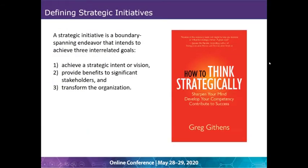Now, before we continue, I think it's important for us to define what we mean by the phrase strategic initiatives. Many universities have what they term strategic initiatives, but these are usually what they would consider the big ideas for their institutions. When we talk about strategic initiatives in the context of an advancement operation, we really are looking at something completely different.